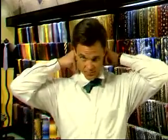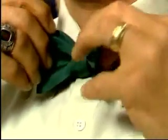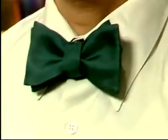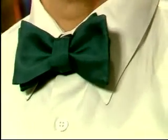Turn down your collar. And there you have it. A classic statement for your next presentation or formal engagement.